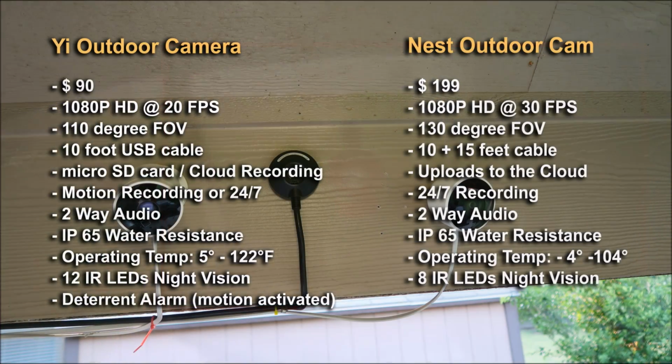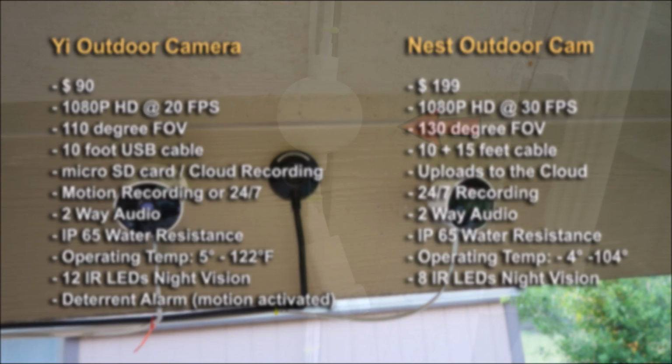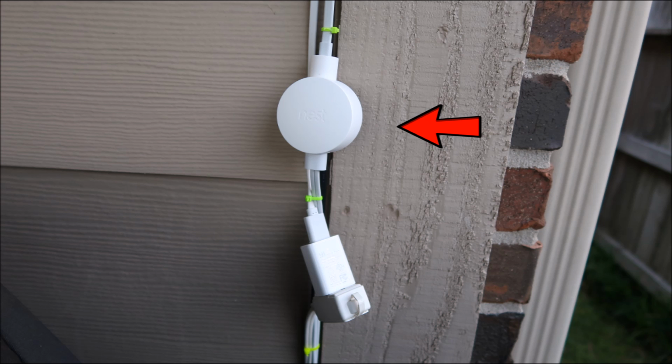The Yi camera comes with a 10-foot USB cable and the Nest has a total of 25 feet. The Nest starts with a 10-foot USB cable from the camera that is connected to a weatherproof power adapter that has a 15-foot power cable. The Yi's USB cable to the power adapter connection is not weatherproof, and because the cable is only 10 feet, there will be a lot of installs that will need either an extra extension USB cable or an extension cord.